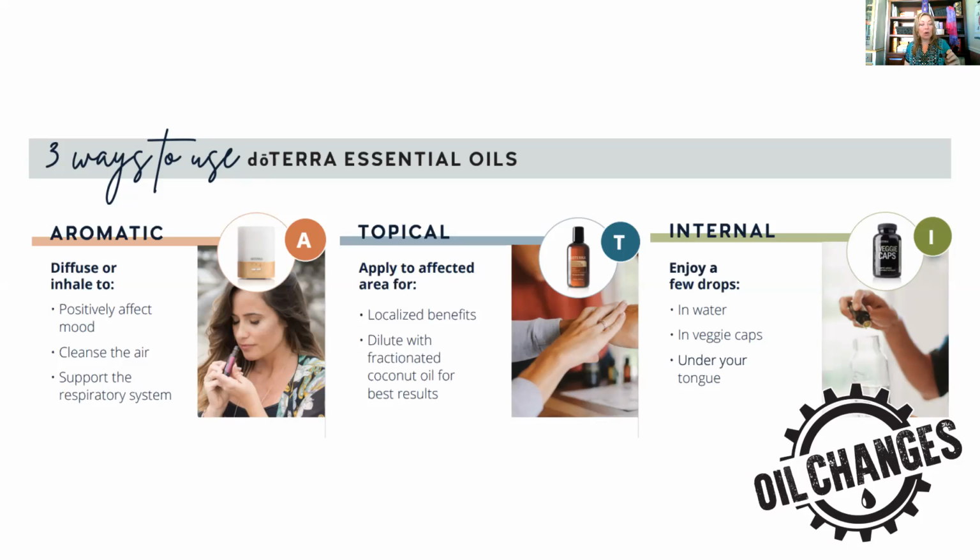And for topical, my best suggestion is Deep Blue. Deep Blue is where we're going to put these oils where we need them. They have localized benefits. I did a roller class last night, and talked about the top 5 benefits of using rollers: you can apply them where you need them. Extremely economical and affordable, by the way.